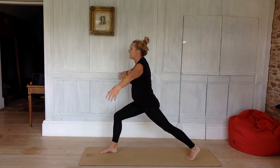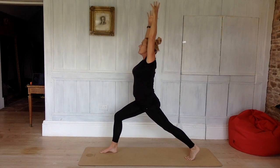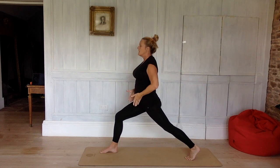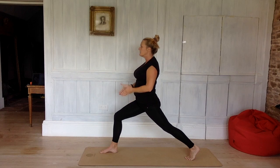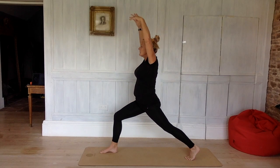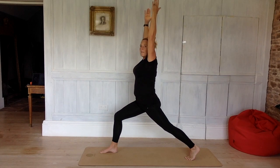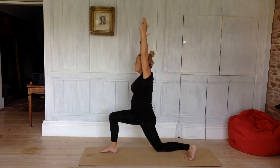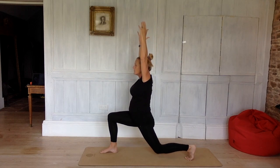And exhale again into high lunge. Arms up, shoulders down. Again, make sure you're not tipping your pelvis forwards. So think about your pubic bone reaching forwards and up a little. Going to lower that left leg. Inhale. Exhale, lower your left knee, maybe almost to the floor, maybe not so far.